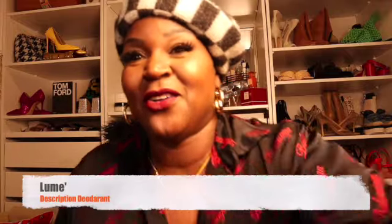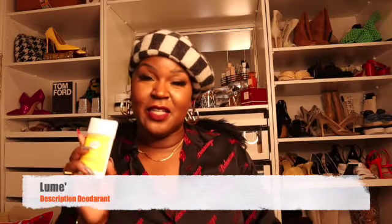Okay, so let's talk about body products. For body products, I like the deodorant I like to use. I use 2 different deodorants. The Lumi deodorant, I like this deodorant. They have it for body as well as just your armpits. But I like this deodorant.